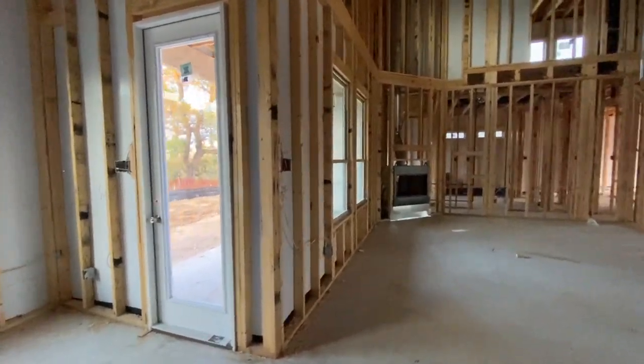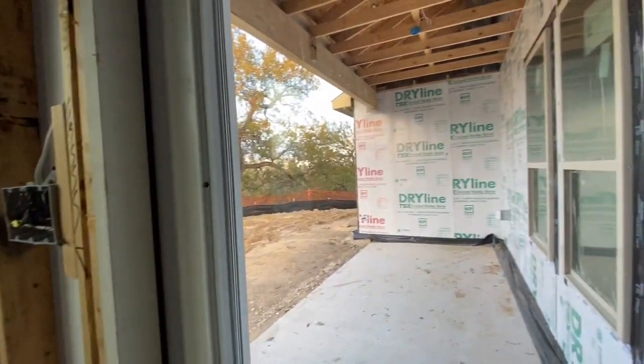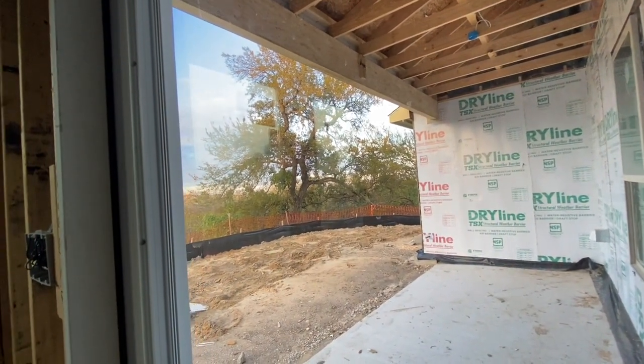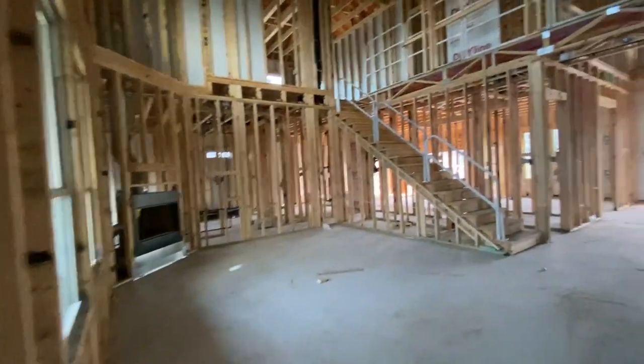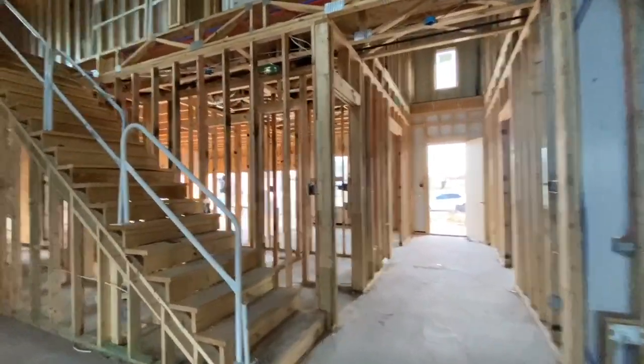And then your patio is also really pretty. So huge covered patio back here, backing up to the tree line. This is gonna be such a nice space. I'm so excited. All right, let's hop upstairs.